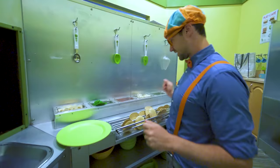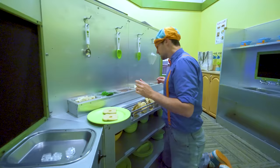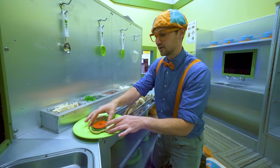Let's start out with some bread. See? Two slices of bread. One, two. Perfect. All right. Then let's put some yummy lettuce on there. Yum! Okay, so we have some bread and some lettuce. Oh, a tomato! Yeah! Let's take the tomato. So we have bread, lettuce, and tomato.